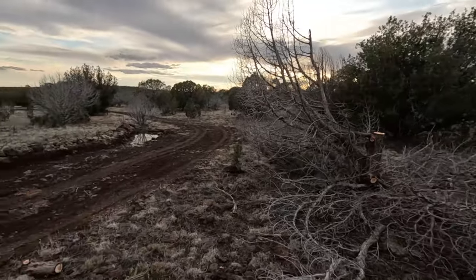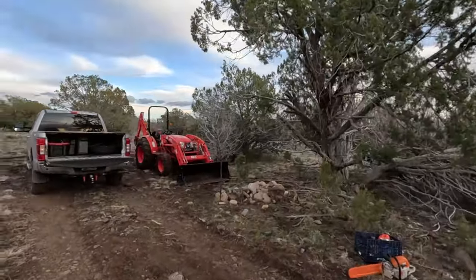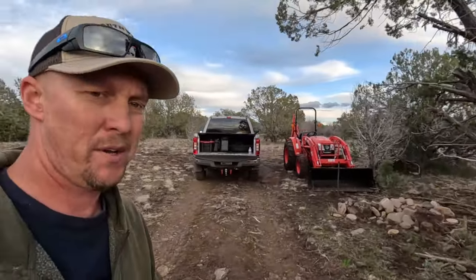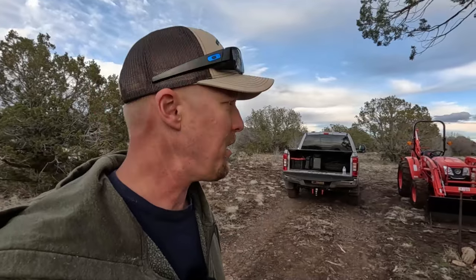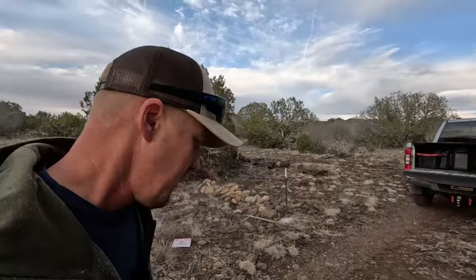But the sun is just about gone and I've got to do some cleanup over here real quick. Get the tractor back with the firewood and then come back. I got to walk back out here, grab my truck, go back, and then I'm going to head over to my neighbor's place and shoot some pool.